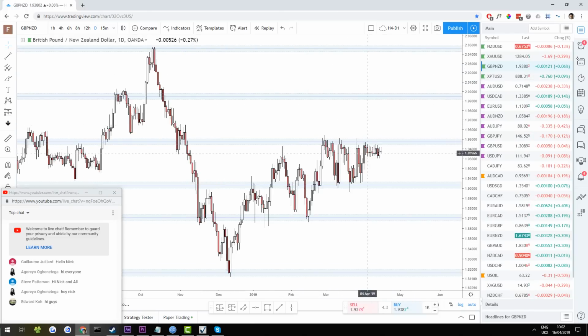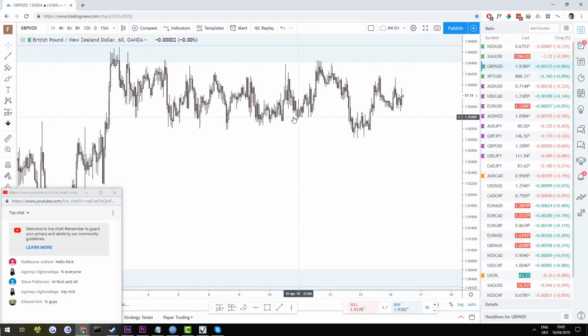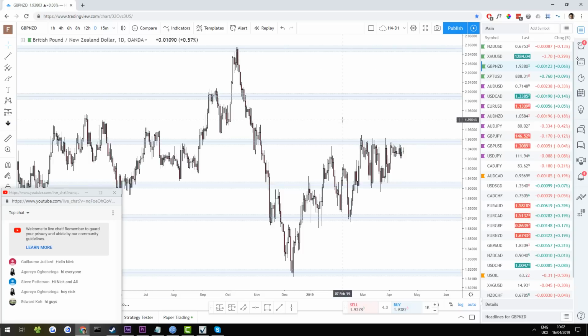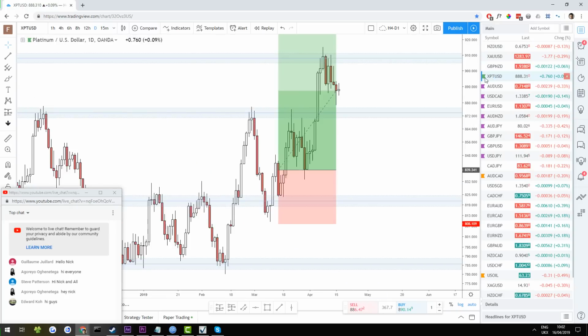GBP New Zealand. Some people are still in a short trade here, I believe. Maybe. Honestly, I doubt anyone's still in it. It's just been moving sideways anyway. So I'm just going to unmark this. I'm going to unmark all of these, to be honest.